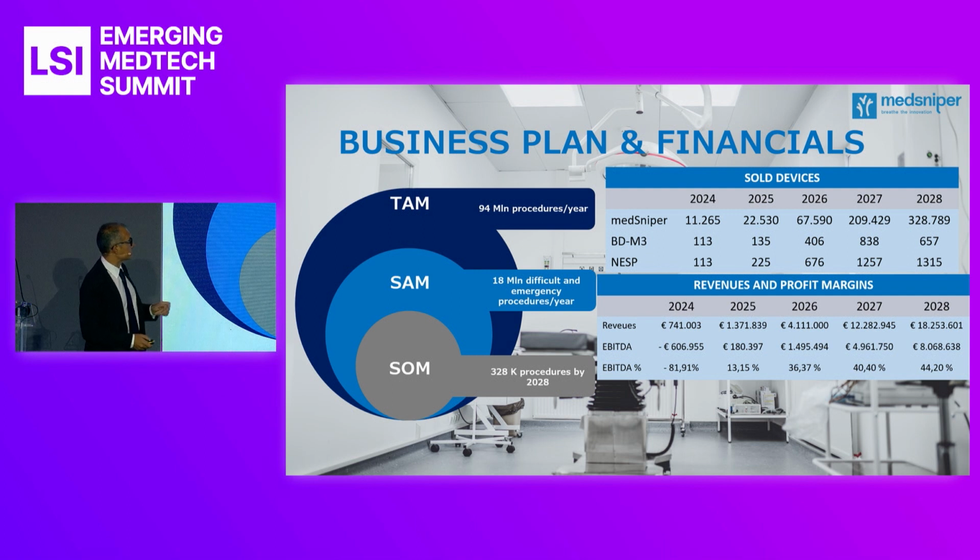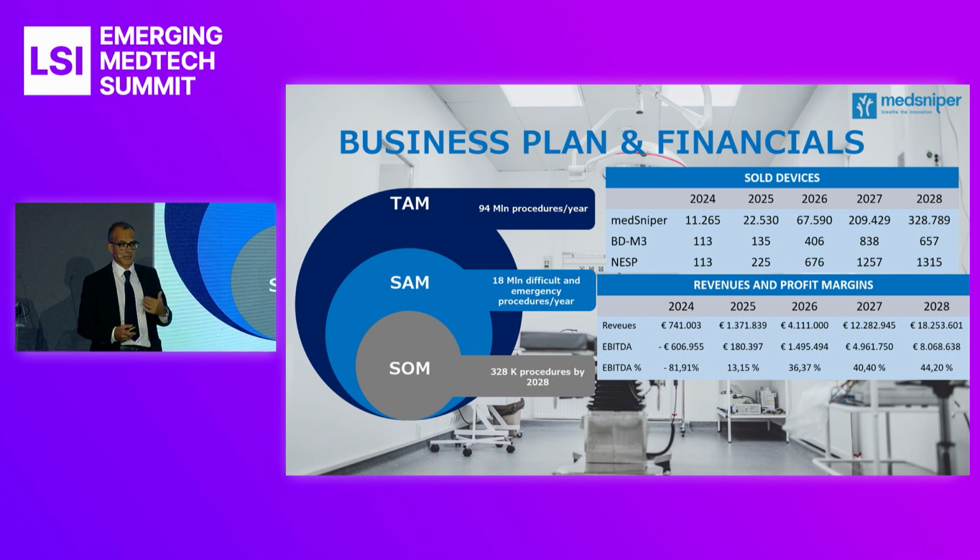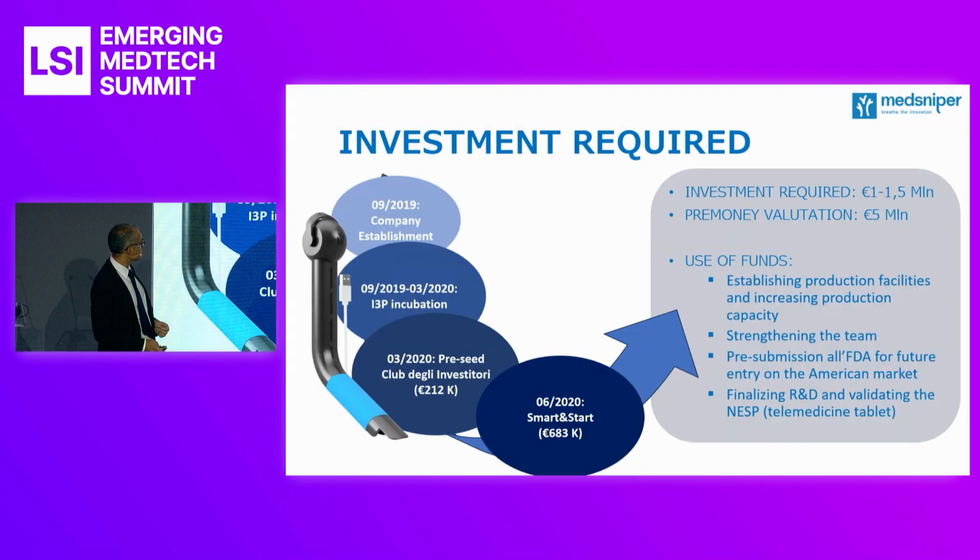About tenders and the change of manufacturing, that's why in the first 2 years we have low numbers. You have to know that in public hospitals you must win tenders, and then you will be able to enter the market effectively. But we're confident that at the beginning of 2025 we will be at break-even.